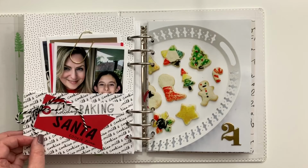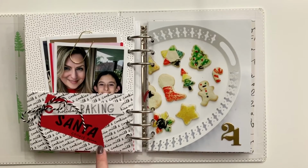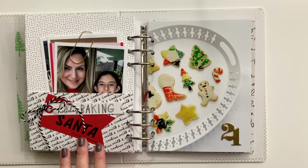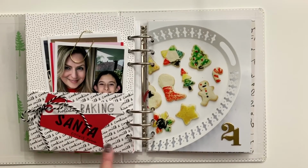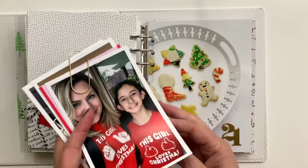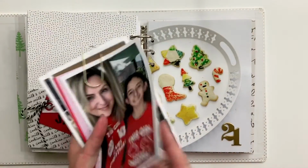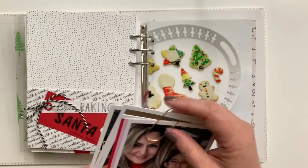This was our holiday baking day. We invited some friends over to make Santa cookies. They did it with us last year, so we decided to do it again. I created a traveler's notebook spread using some Kelly Perky stamps. So I used my own self as inspiration and recreated these tags again and made another pocket so I could add in more photos from the night. There's journaling and a bunch of other photos, again, of the other kids that were here.